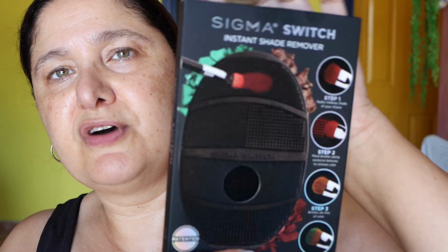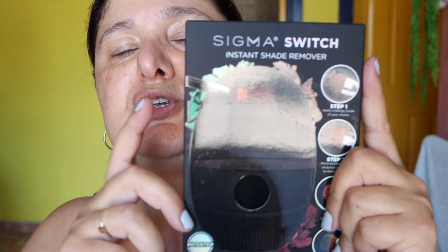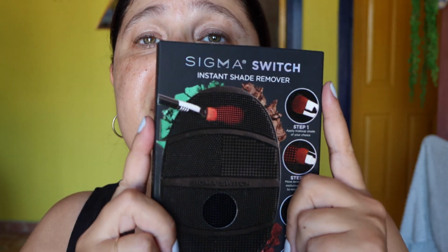Okay, so let's go ahead and see. We've got this little tool. It's called the Instant Shade Remover. So this is pretty much for cleaning your eyeshadow brush between applications. I'm actually going to whip that out because we'll probably end up using it today. I usually use a microfiber towel to remove my excess eyeshadow, but this will be interesting.